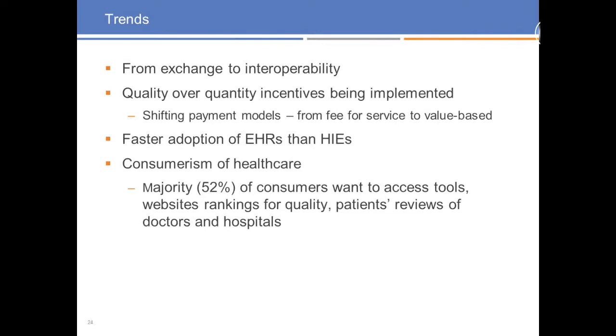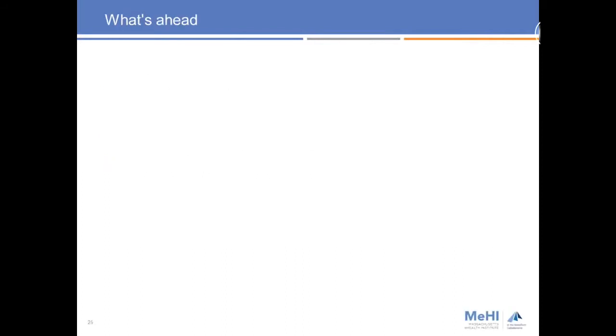And if you haven't felt it yet, consumers are coming. In the Deloitte study, they described that the majority of consumers really want access to tools, websites and rankings, patients' reviews of doctors and hospitals. Patients now routinely ask, do you have an EHR? May they soon ask, are you connected to an HIE?